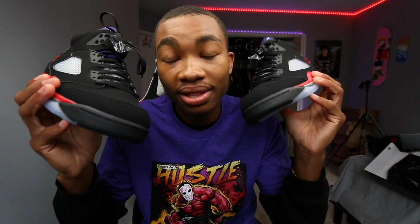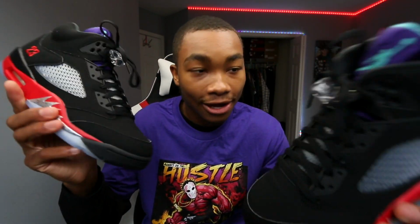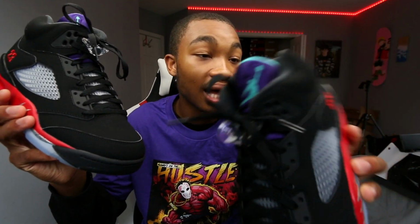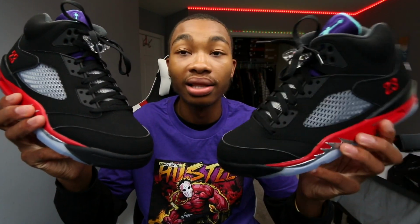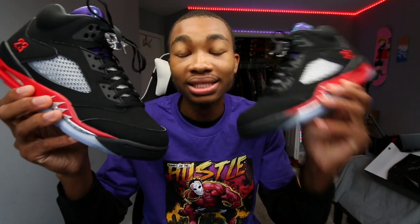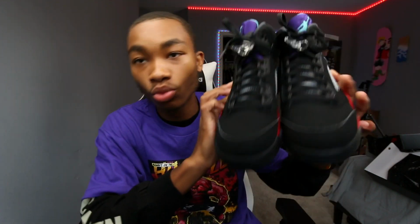This sneaker was one of the biggest sleepers of 2020, but I guarantee you that once this shoe sells out, everybody's going to wish that they had their pair of these. And I doubled up, because this might be one of my favorite shoes in my collection. But for today's sneaker review, I had to give it to the Air Jordan 5 Top 3. Definitely love these shoes, bro. Can't wait to wear them some more.